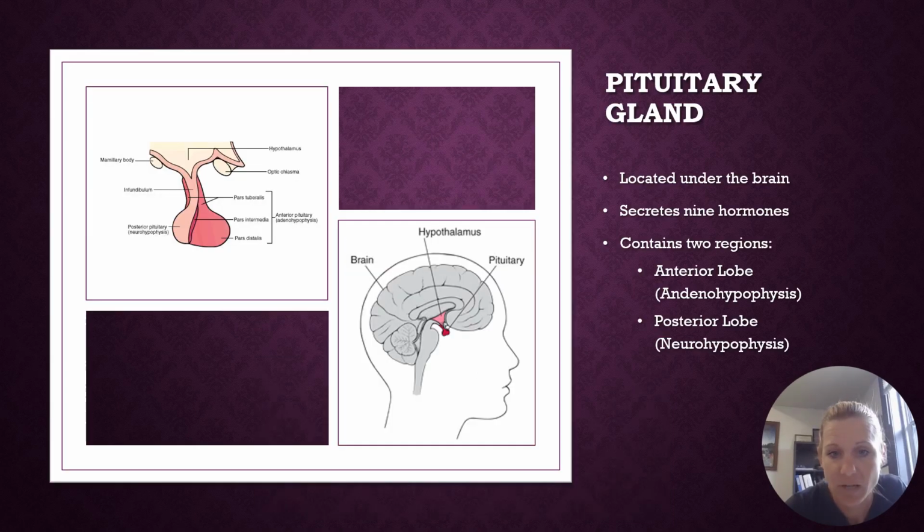So here you can see the pituitary gland, and again, this is located underneath or on that bottom portion of the brain, and it's going to actually secrete 9 different hormones. We have 2 different lobes. You can see here we have an anterior lobe and a posterior lobe, and the anterior lobe is going to secrete most of the hormones. The anterior lobe is going to create GH, TSH, ACTH, MSH, FSH, LH, and PRL, which we'll get into on the next slide. But again, that is contributing to 7 different hormones.